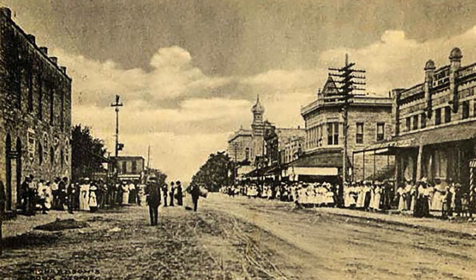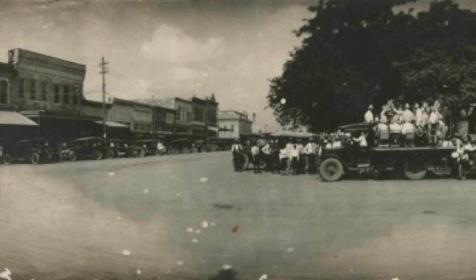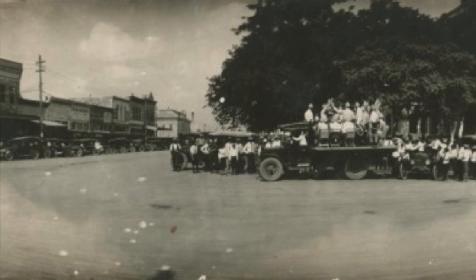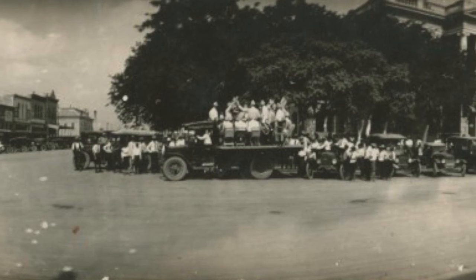For 70 years, after Georgetown's founding in 1848, until the first hospital opened on January 1, 1918, Georgetown's numerous county doctors used their own offices or patients' homes to provide whatever medical care or surgery was required. Most small rural towns at that time simply did without hospitals.